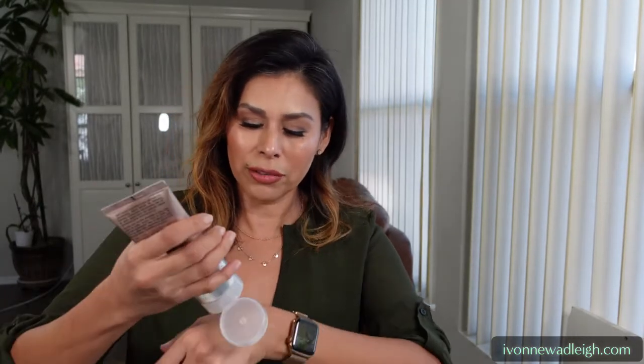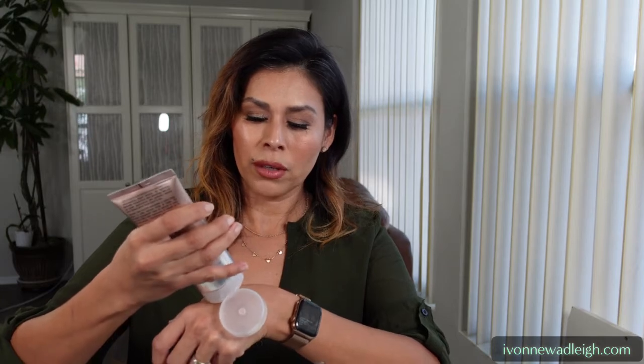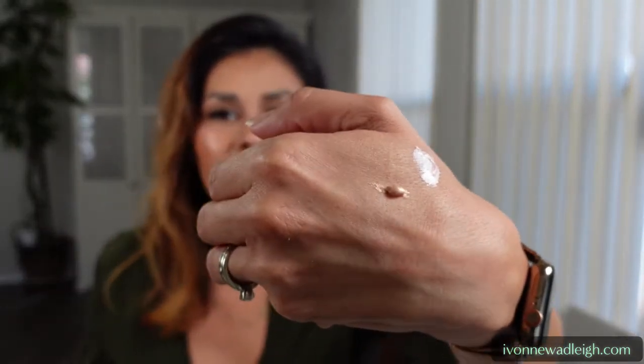Okay, so let's try this one. Let's mix it up really, really good so we get the right amount of pigment in it. And they're kind of different in color, as you can see.